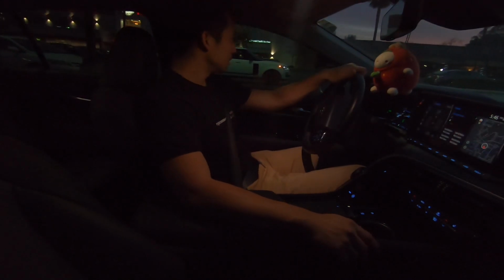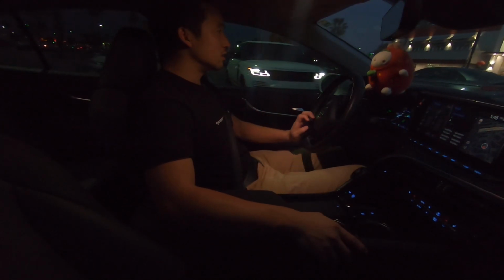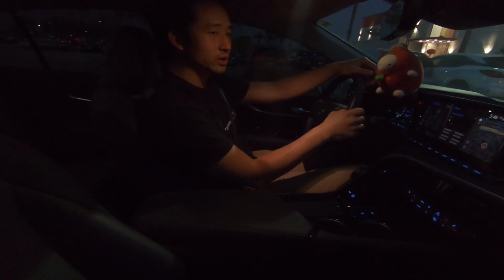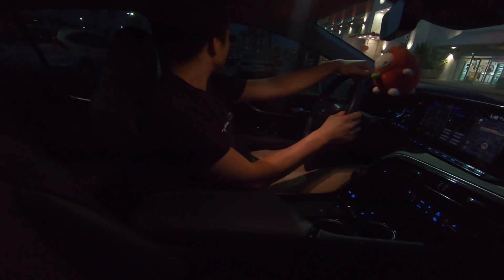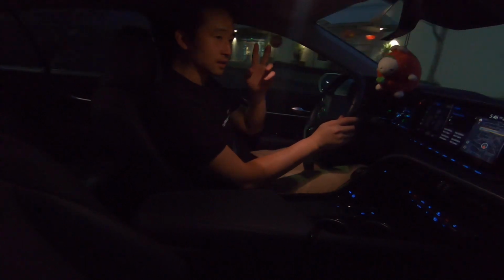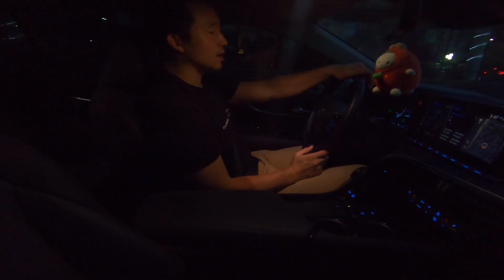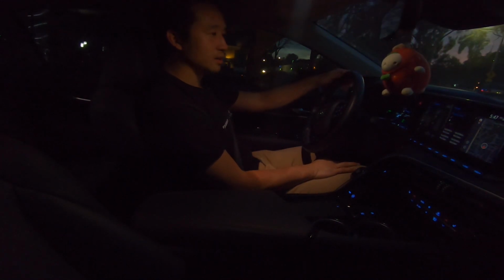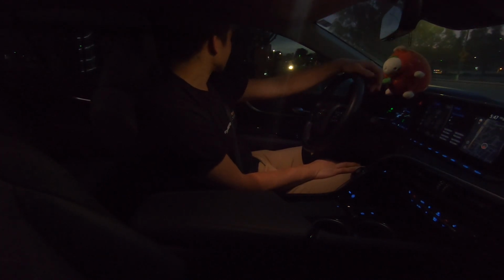So just talk about the range and then also kind of the feel of the car in general. Again, this is the Toyota Mirai 2022 XLE. So there's two trims, XLE and Limited, and this is I guess like the base trim, but it comes with a ton of stuff. 360 camera, I don't know how many speakers, but really good audio, lane keep assist, all that good stuff. But yeah, let's talk about the range.